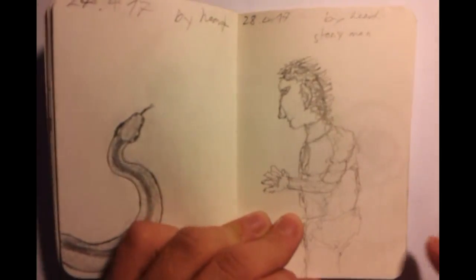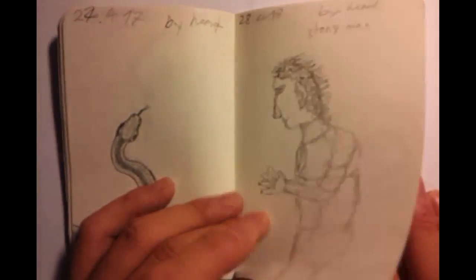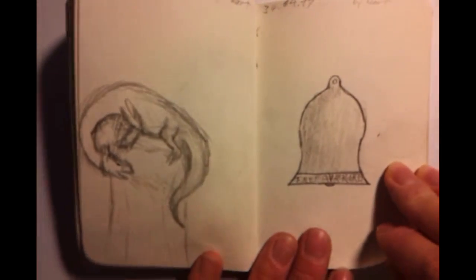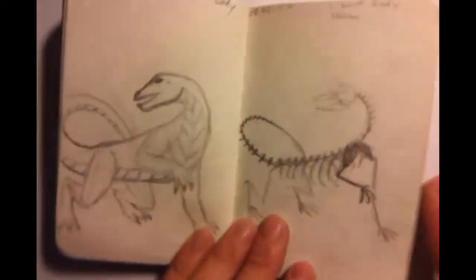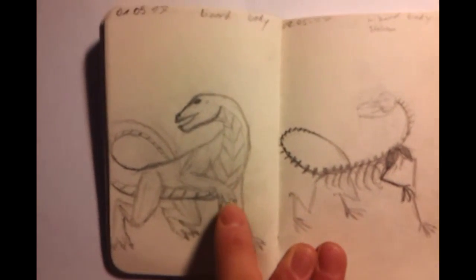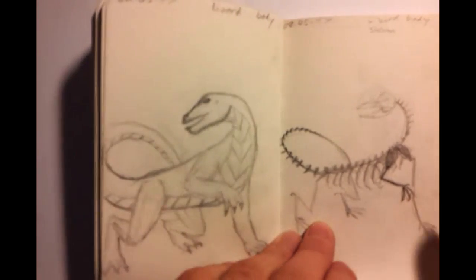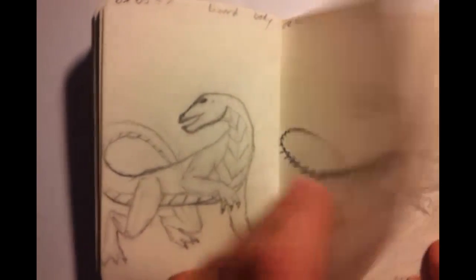This is a diver hauled up from a huge hand, and an apple. I tried to make a man made out of stone. And here I tried to draw a dragon on top of a tower, or a tower-like stone. And this is a bell. I drew this lizard from a reference picture. And here I made a skeleton version. This I tried to think where the bones should be.